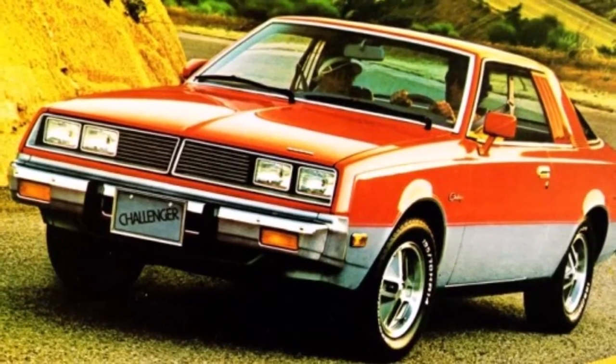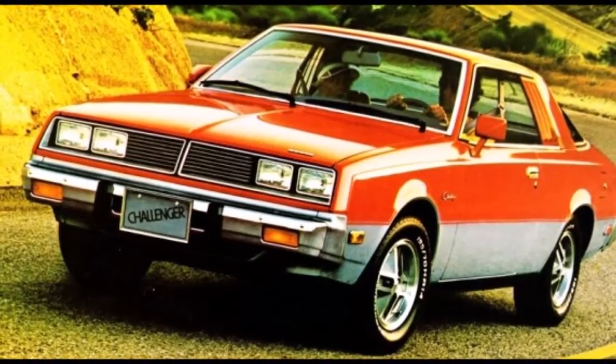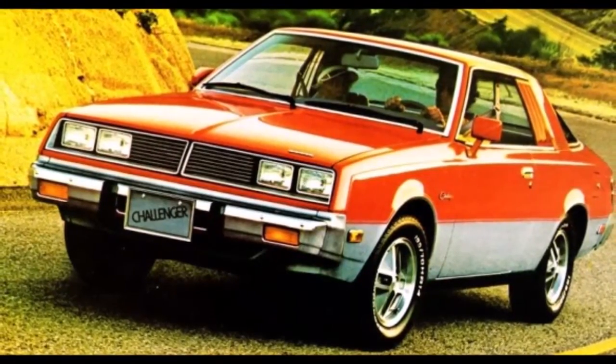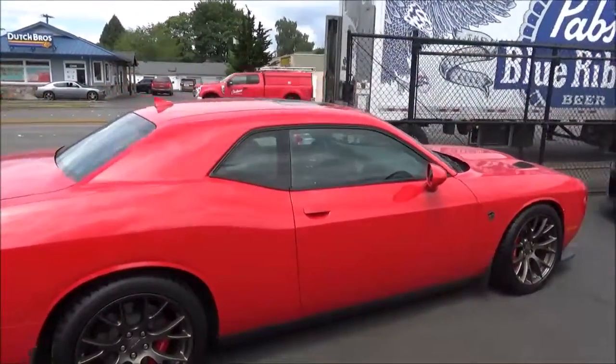The Challenger would return for 1978, but this time as a compact coupe to compete with popular imports like the Toyota Celica, Nissan 200SX, and Honda Prelude. The second-gen Challenger was actually a rebadged Mitsubishi Galant Lambda and was built in Japan. This iteration of the Challenger would be produced until 1983.